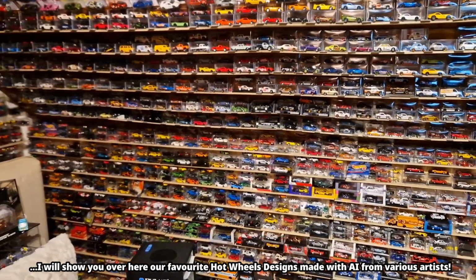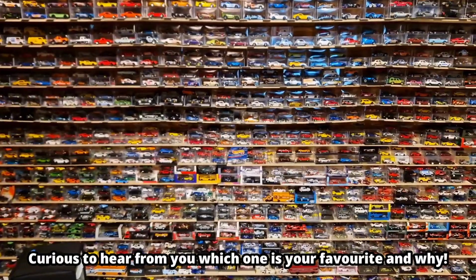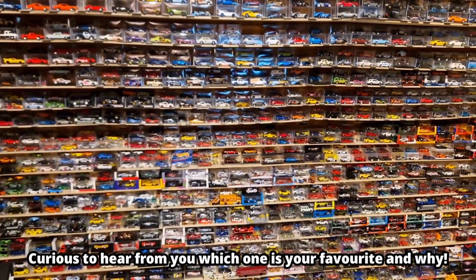I will show you over here our favorite Hot Wheels designs made with AI from various artists. Curious to hear from you which one is your favorite and why.